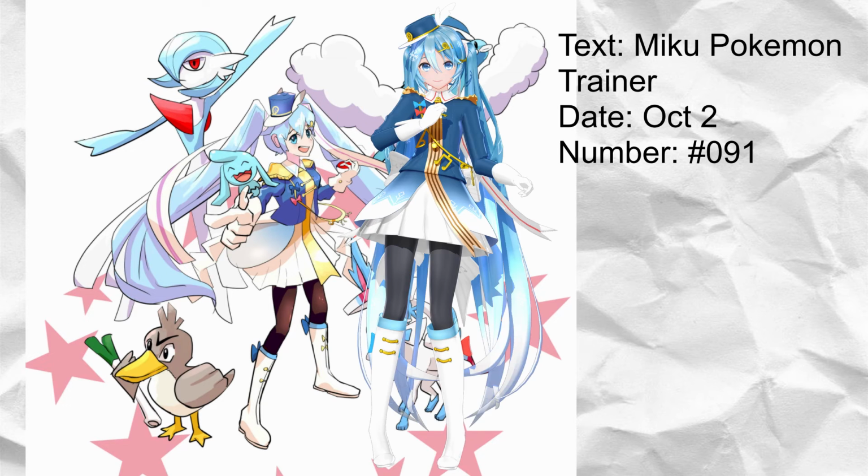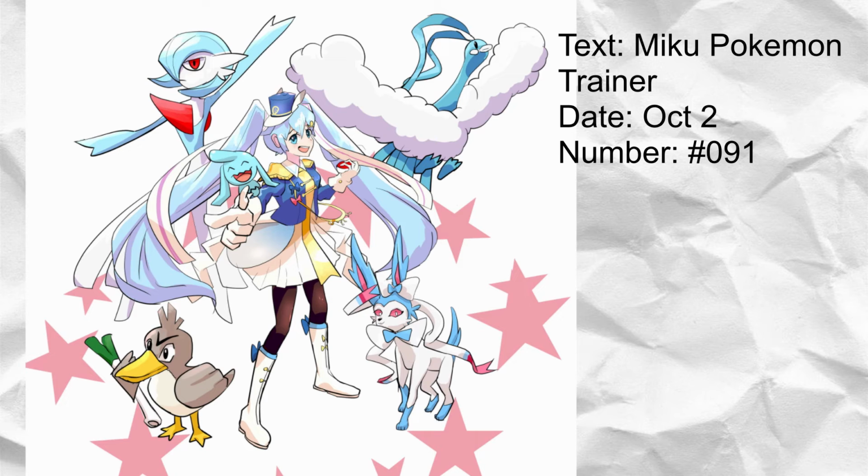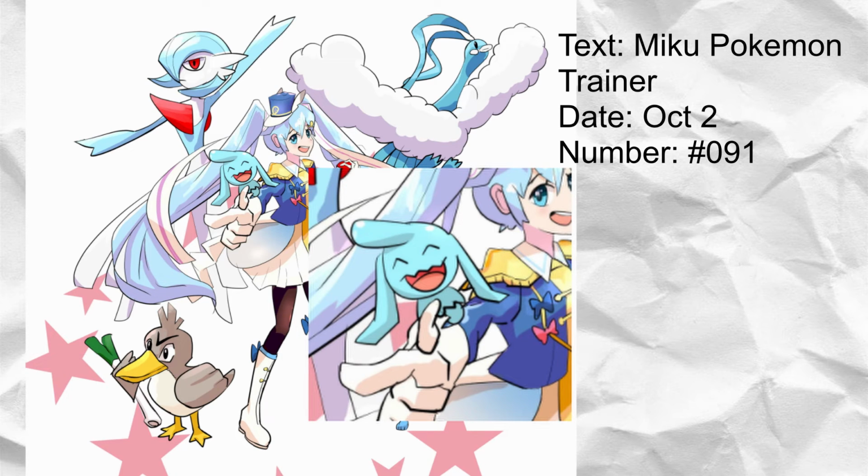This is Snow Miku. Around her we have a shiny Sylveon, a shiny Gardevoir, a regular Altaria, a Wynaut, and a Farfetch'd. Why a Farfetch'd? Well, because it has a leek, and that's why I included the Farfetch'd. For the rest of those, it's because they're blue.